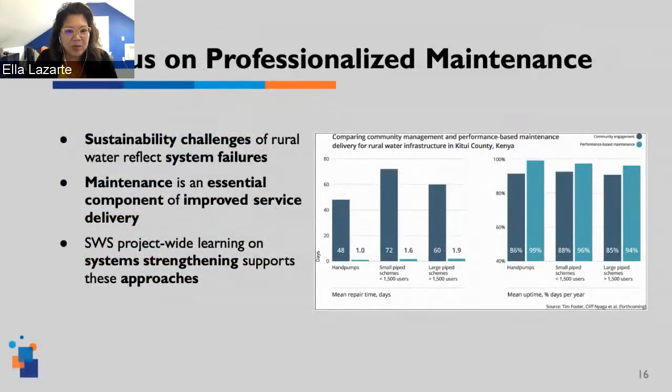So why the focus on professional maintenance? Well, because it's an essential component of a system, and if a water point or a water system breaks down and does not get maintained, then you've got some sustainability challenges, which is essentially a systems failure. So we gotta look at it from a systems perspective.